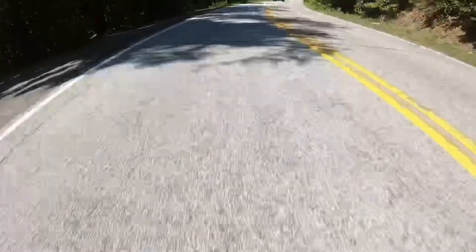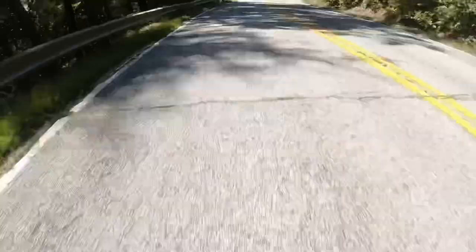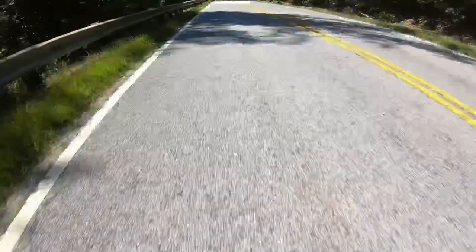Footage back, it's actually the first time I've heard the exhaust from outside of the car. I already put on about 15 or 20 miles in the mountains before we hooked the GoPro up, and I was really, really impressed. Fortunately, we got behind some slower traffic here.